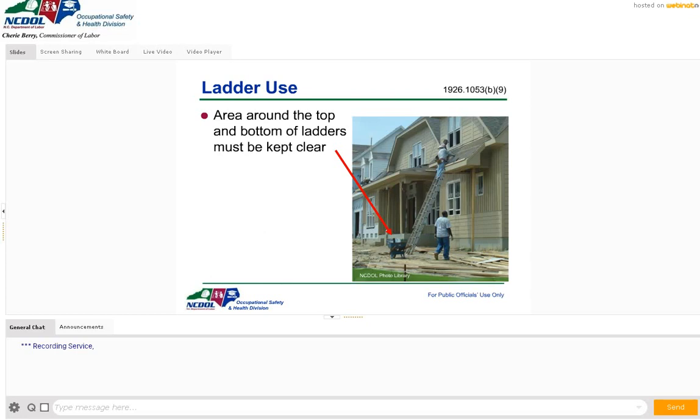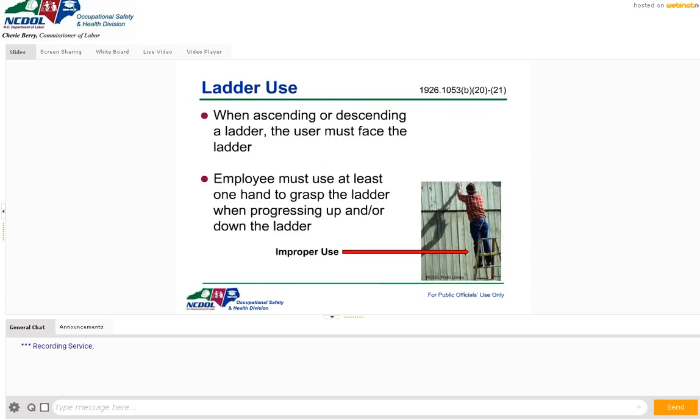Okay? Now, the person must face the ladder when they're working off of it. This is pretty unstable here. This guy is working backwards. He's up high on a step ladder and working backwards.